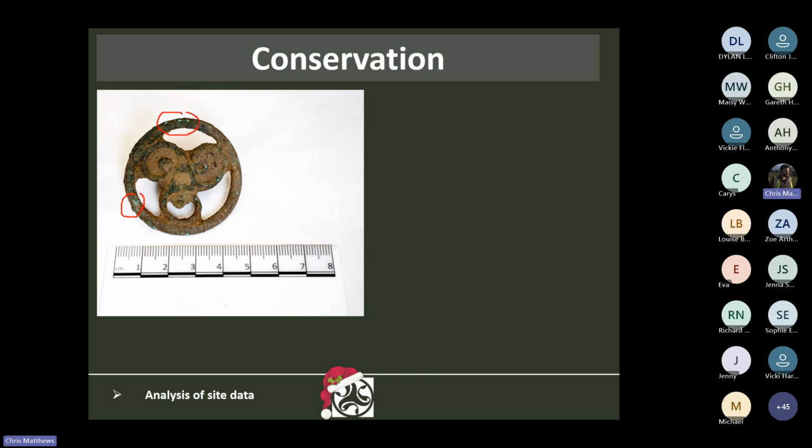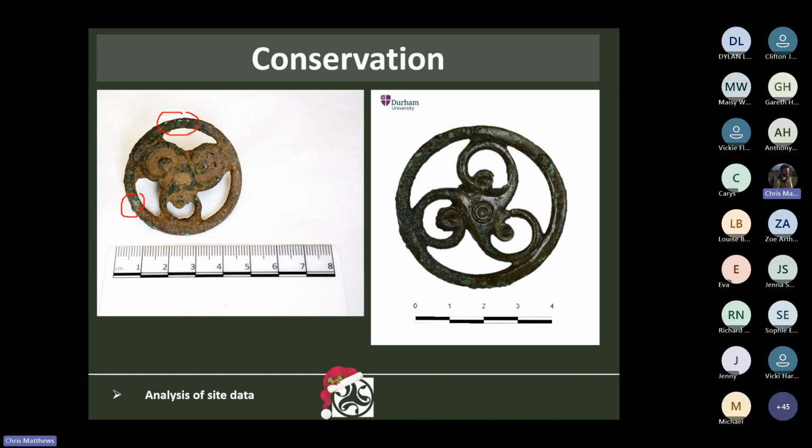So one of the important things, therefore, we have to do after the excavation is get them conserved. And fortunately, we were able to engage Durham University to assist us with that, and this was the outcome. A fantastically preserved Triskel mount, which now hopefully will be with us for many more years to come and will be looked after by Flintshire Museums.